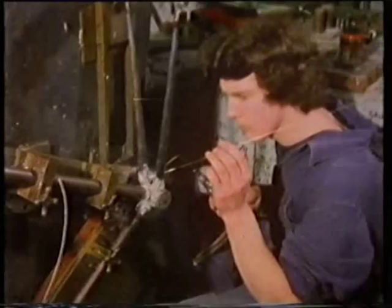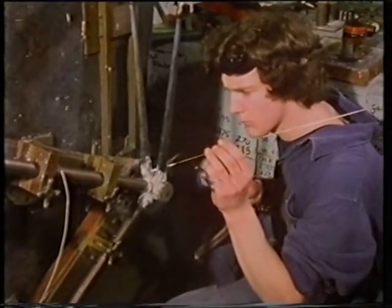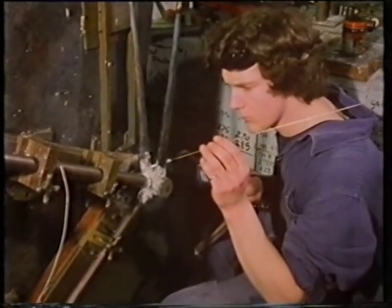We're using silver brazing alloy, which has a very low melting point. It has a melting point in the range of 600 to 690 degrees centigrade, which is quite a lot lower than the brass. It has a very low heat input, and we have a very small heat-affected zone.